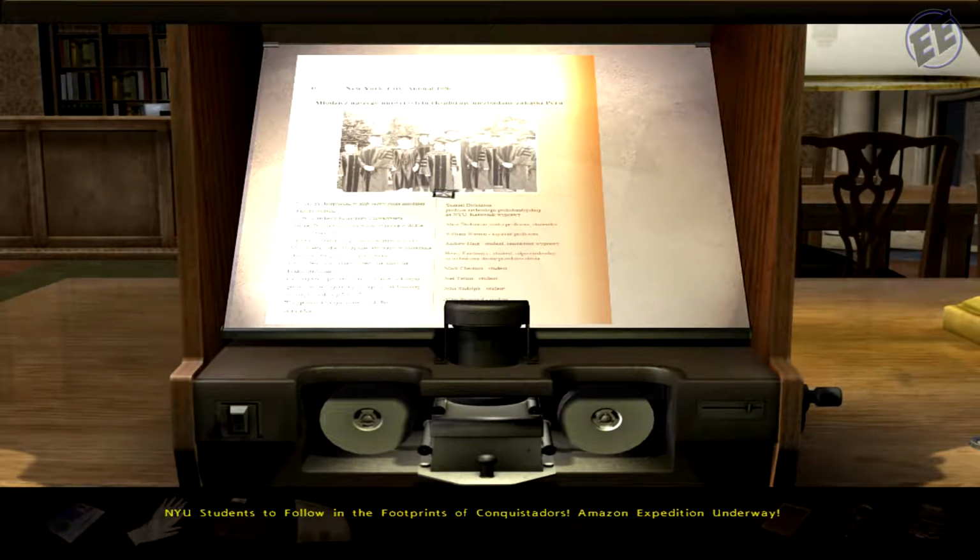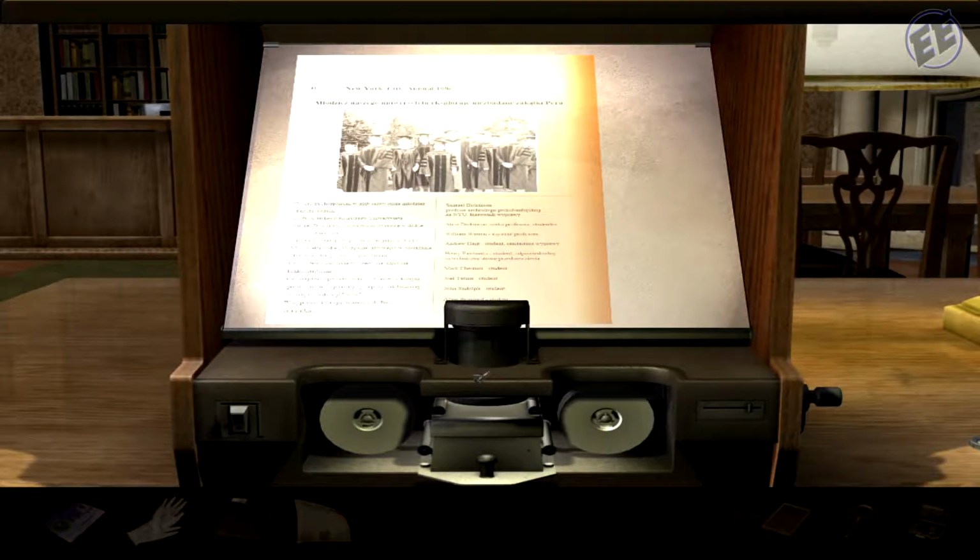NYU students to follow in the footprints of conquistadors. Amazon expedition underway. NYU professor of archaeology Dr. Samuel Dickinson is leading an expedition into the Amazon rainforest. Their itinerary recreates the journeys of the Spanish explorers of the 16th and 17th centuries. While the party's goal is the last of the great Incan treasures, the fabled hoard of Tupac Amaru, can the professor achieve what the conquistadors did not? Will he find the legendary city of Acacor, treasure vault of an entire empire, the once mighty Incas? The team, who has already left for Peru, consists mostly of NYU students.